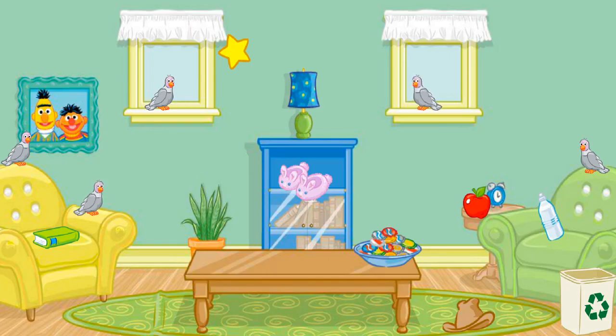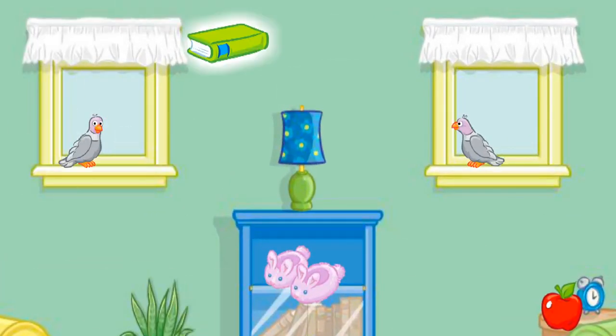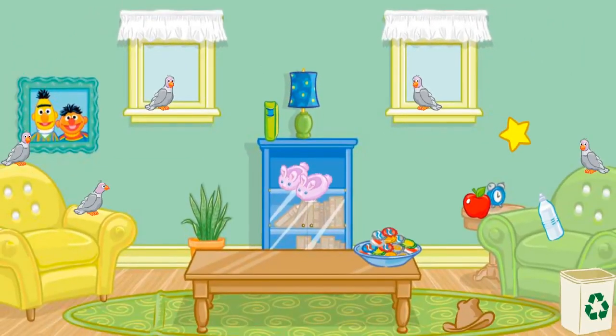Now let's find something else to put away. Let's see. Click on the book. No, that's not what we're looking for. Try again. Click on the book. That's it! Now put that next to the lamp. Good job! That looks nice!